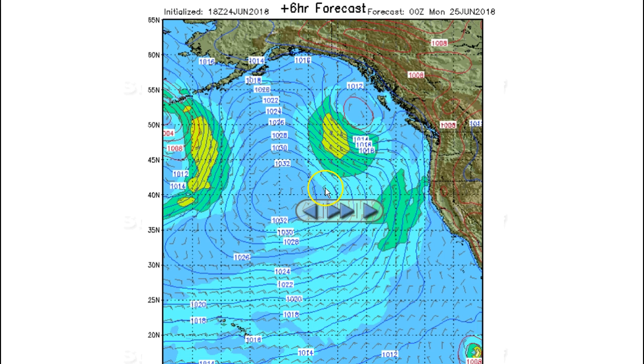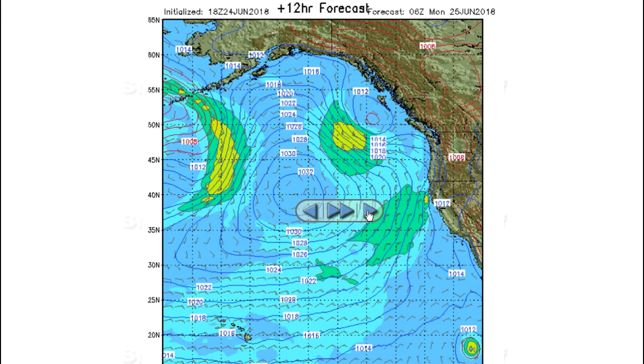Also, this high pressure is going to start working its way towards California. Also, you notice a little bit of low pressure. It actually generated on Saturday, I believe it was, some 30-knot winds and 16-foot seas. So that'll create some wind swell. But whatever wind swell comes from the northern Gulf will be buried in local wind swell off of California.